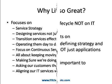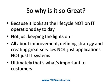So the reality is, why is it so great? Because it looks at a life cycle. It doesn't just focus on operating IT day to day. So not just keeping the lights on. Absolutely. Yeah, it is all about improvement, it's all about defining strategy, and it's about creating great services, not just applications, not just IT systems. And ultimately, that's what's important to customers.